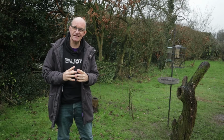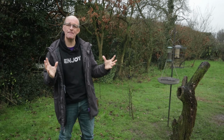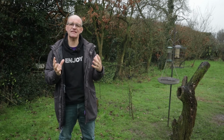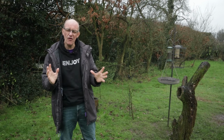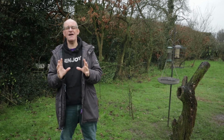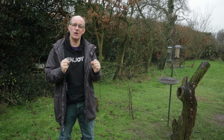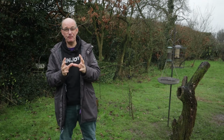The first thing that I did before I started taking photographs was change the way that my perches are set up, because I really wanted to make the most of these siskins that are visiting the garden, because they haven't visited for over 10 years and I've never taken a photograph in my garden for my YouTube channel. So I really wanted to make the most of these visitors because they're a beautiful bird.